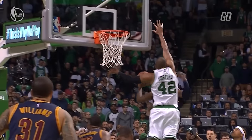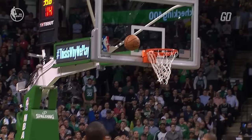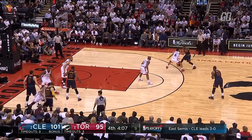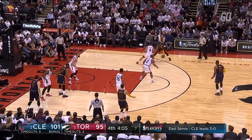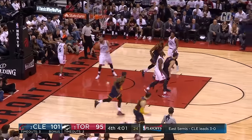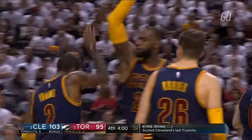Look at his concentration. Horford comes over. Wow. They're going to dial up Kyrie Irving's number again here. Well, why not? Look at that. Boy, taking out his do-it-yourself kit. Off glass. Good. Timeout, Raptors. Could be closing time.